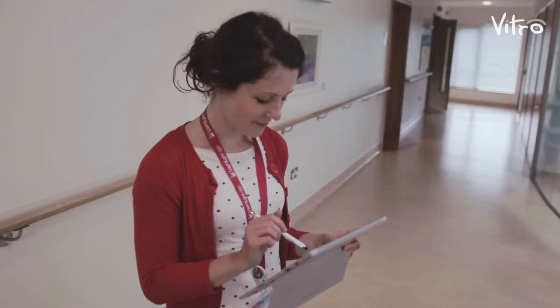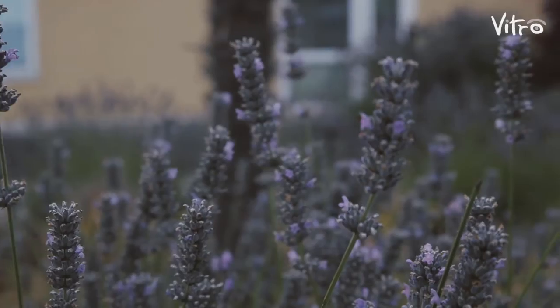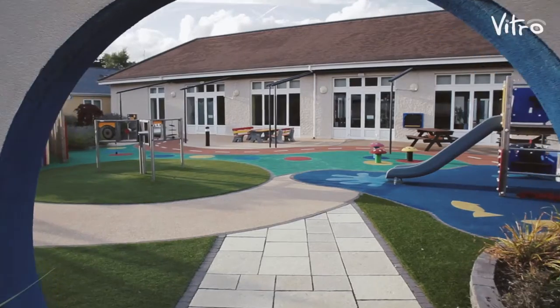It gives us an opportunity to use the system in the community. We have an outreach service here, a LauraLynn at Home team, who go out and deliver care to families in their homes in the community. We can now use Vitro in an offline mode where the nurses and carers upload the children's information, go out to the home, write in their notes, and then sync back into the system when they come back in.